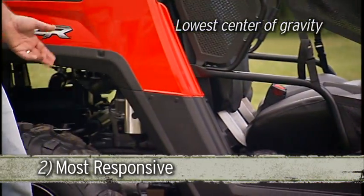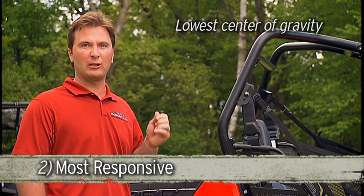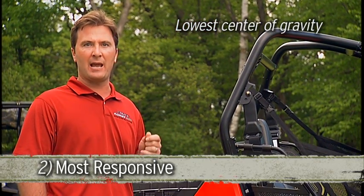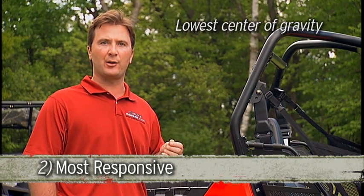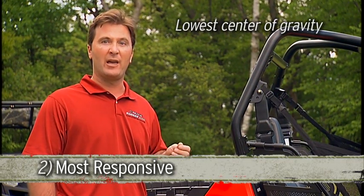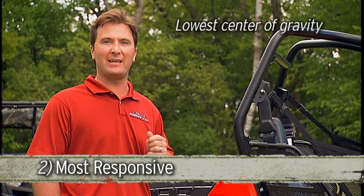Only RZR puts the engine behind the seat. That lowers the seat height and provides the lowest center of gravity in the business. In fact, the driver and passenger sit 7 inches lower in a RZR than they do in a Yamaha Rhino. This is the essence of delivering the most agile and responsive handling in the industry.